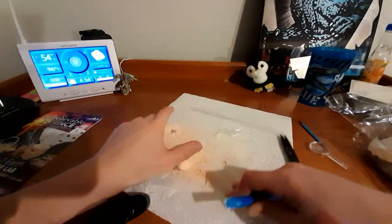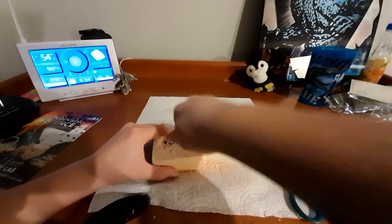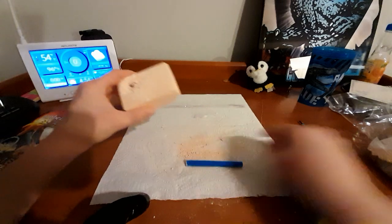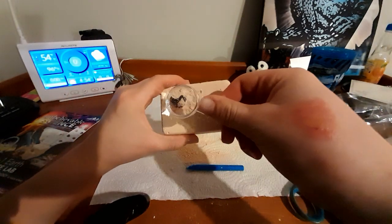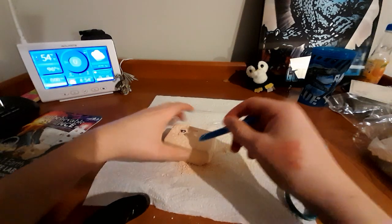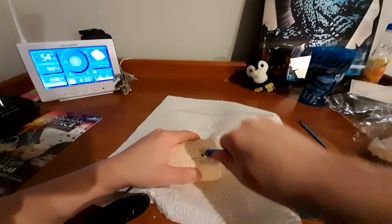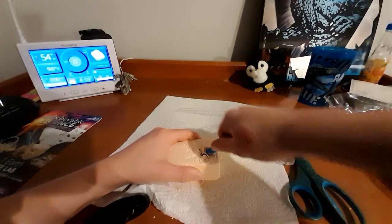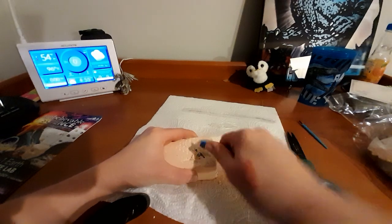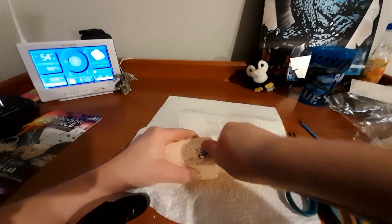If you guys watched our last video where it happened, you can see that we've been getting this cool black rock. Oh, this is a cool rock.